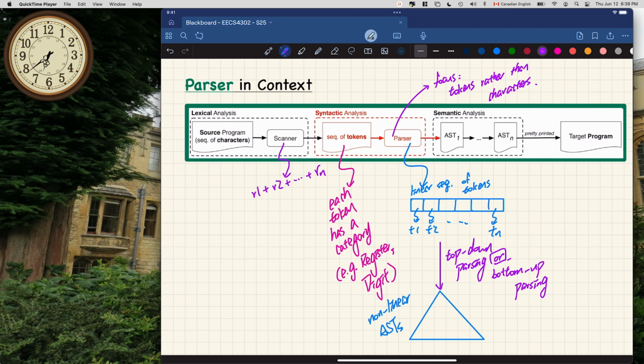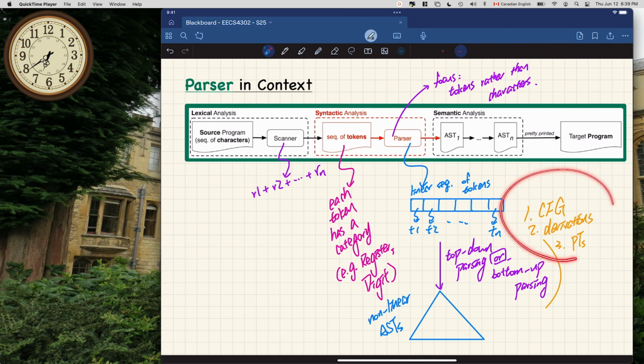And we also got a review. Before that, we're going to review context-free grammar. And also, given a context-free grammar, how do we do derivation? And also, how do we draw parse trees? We'll do all three of these first before we get to the parsing, which will be done computationally.